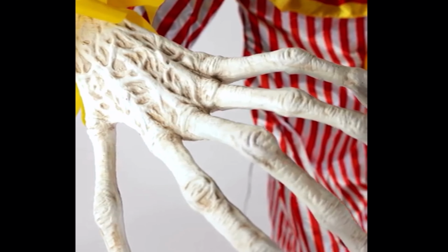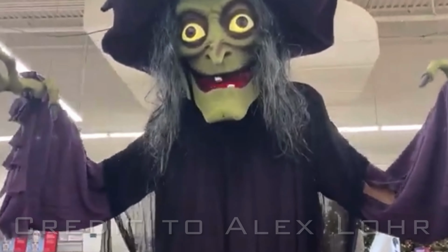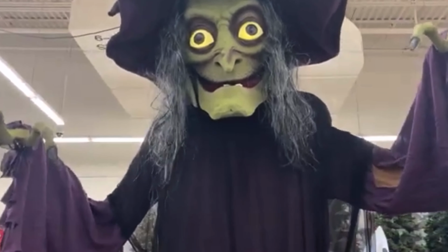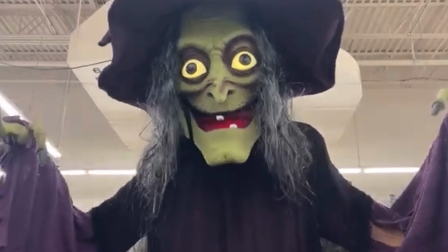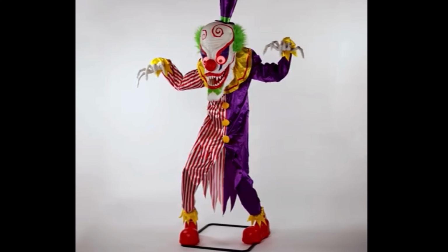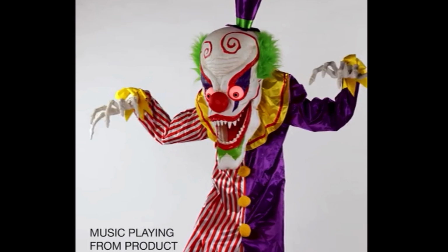No, it actually comes to mind. I think there's a place called Big Lots in the US, and they sold a witch that looks very similar to this. I'll probably put it on the screen now. And it didn't really have too much animation, to be honest. It didn't have the lunging or anything. I'm not sure if that's going to be incorporated into this guy, but it kind of just had a moving mouth, and the arms moved up and down, which wasn't really as impressive as I thought it would be, to be honest. Yeah, I see what you mean.